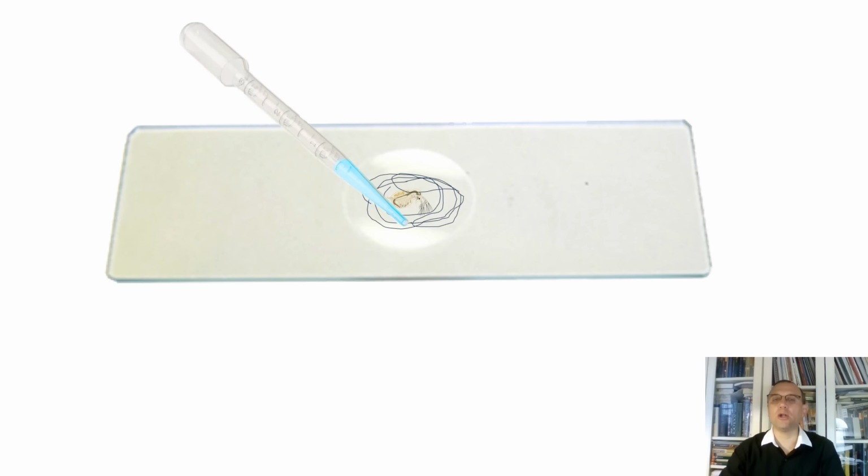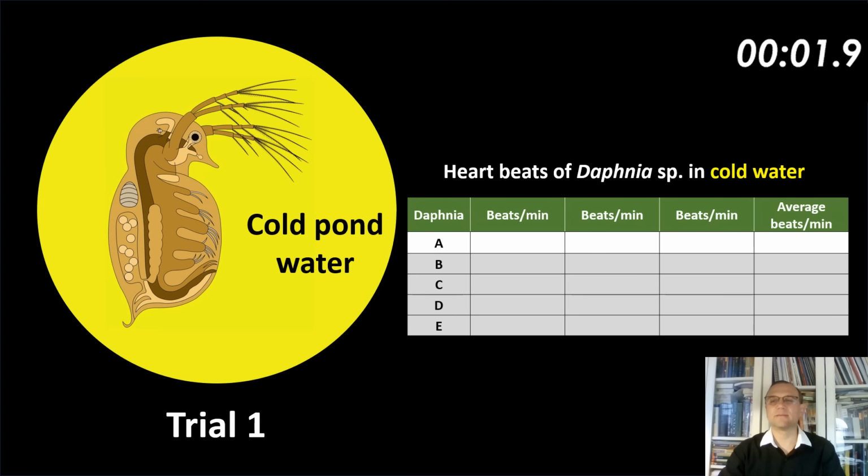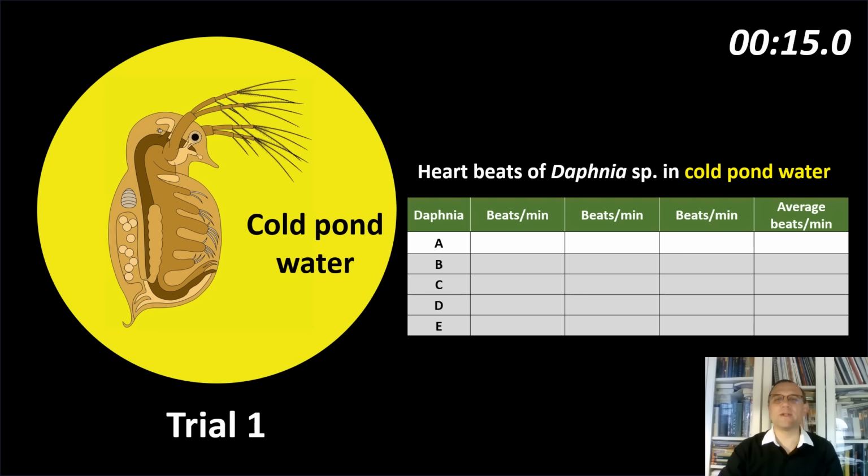Add quickly cold pond water. Let Daphnia sit in it for 1 minute so it can respond to the cold pond water. And after 1 minute, are you ready to start? Ready? Start. Stop. Pause the video and you know what to do now.